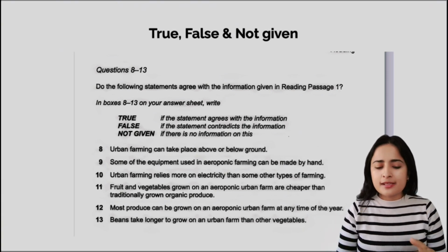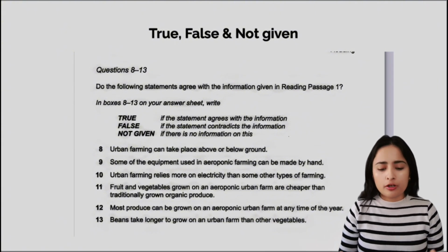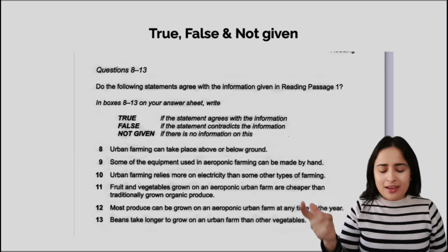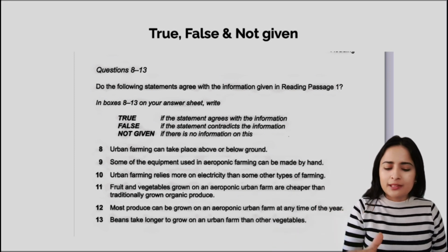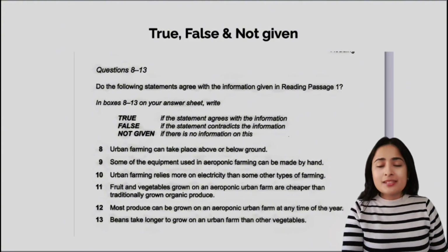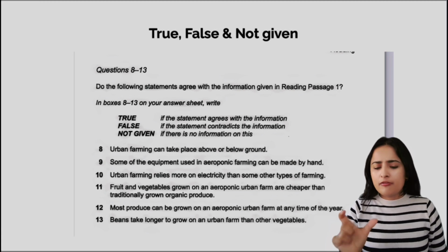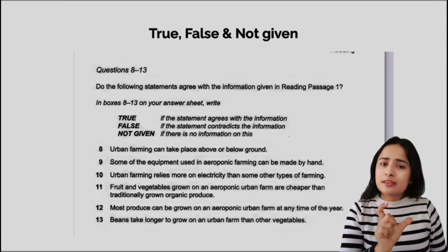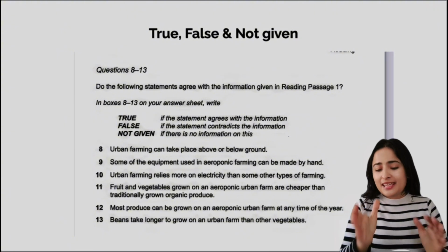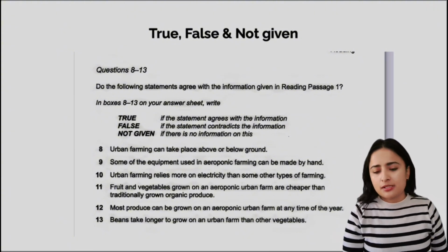So this passage is about farming, right? And agriculture students know a lot about farming. And some statements you see here will not match your knowledge and you think that is false. But if the same statement is in the passage, that means it is true. If it is in the passage, then that's true. If the opposite opinion is in the passage, then it's false. And even if you know that is true, you can't write true here if it's not given in the passage.